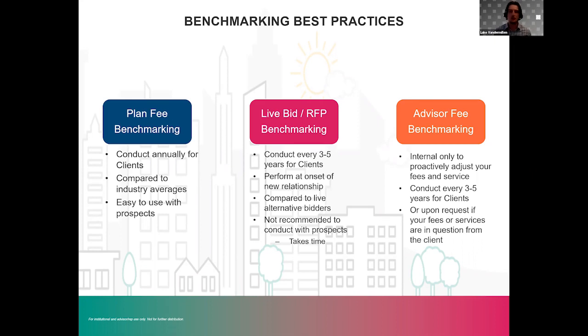Even some advisors that I've worked with have proactively sent their clients Prism 365 reports to say, hey, we ran an independent benchmark of our plans, and this is where my advisor fees stack up. And then lastly, we have the old tried and true live bid RFP resource that everyone's very familiar with.